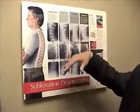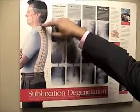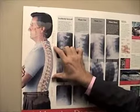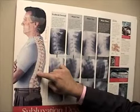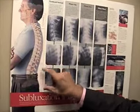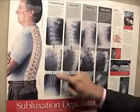When we're going over x-rays with people, we want them to know this is the cervical region, the neck. There's 7 bones in the neck. This is the thoracic or mid-back. There's 12 vertebrae there. And then the lumbar, there's 5 vertebrae. And this shows what the normal should be in each area.